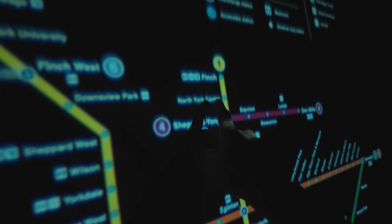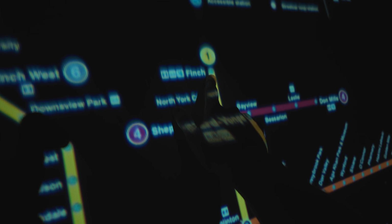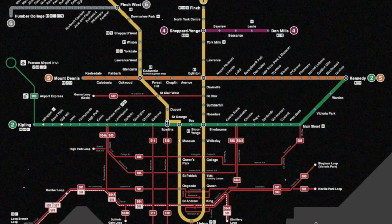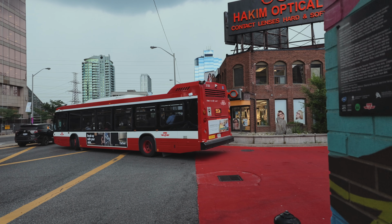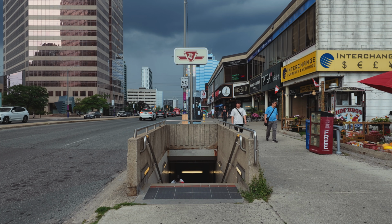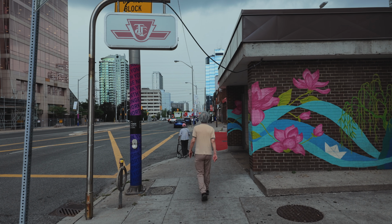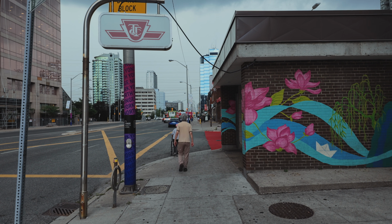Today I'm starting at Finch Station, which is the northern terminus of the eastern stretch of Line 1. Line 1 is like a giant U under the city. Finch Station connects to regional bus services and is one of the busiest stations on the subway network. As the northern terminus location, a lot of suburban commuters use this station to travel downtown.